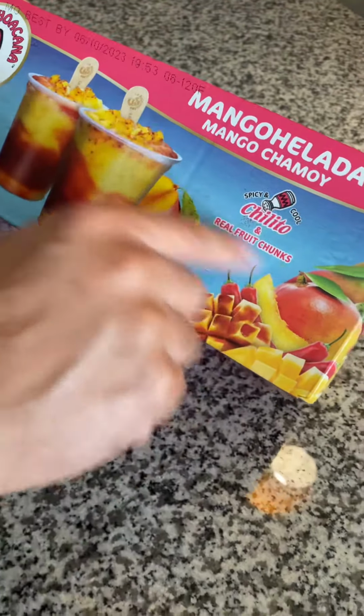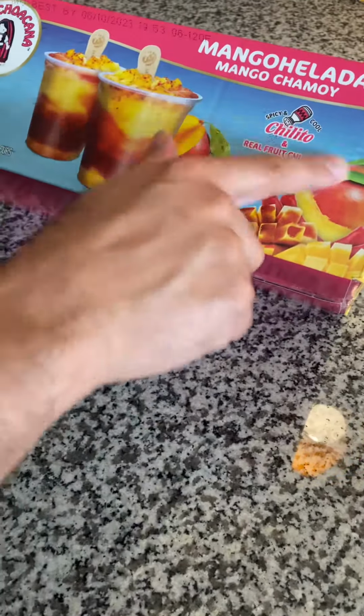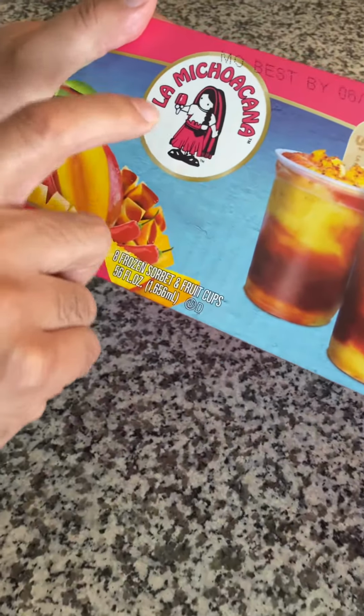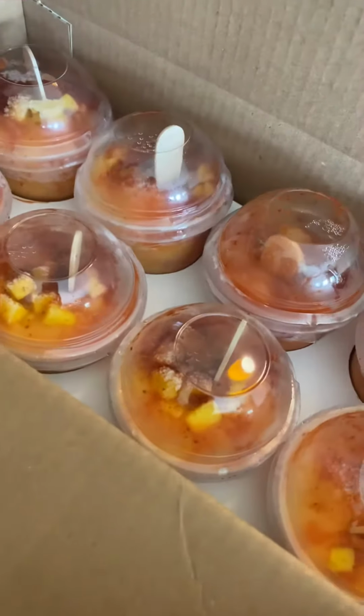Mangonada in a lot of these tea houses and pretty much anywhere else. I'm sure Starbucks will eventually sell this. But this is from La Michoacana, which I believe they're based here in Texas. Well known here. And then look how awesome this looks.